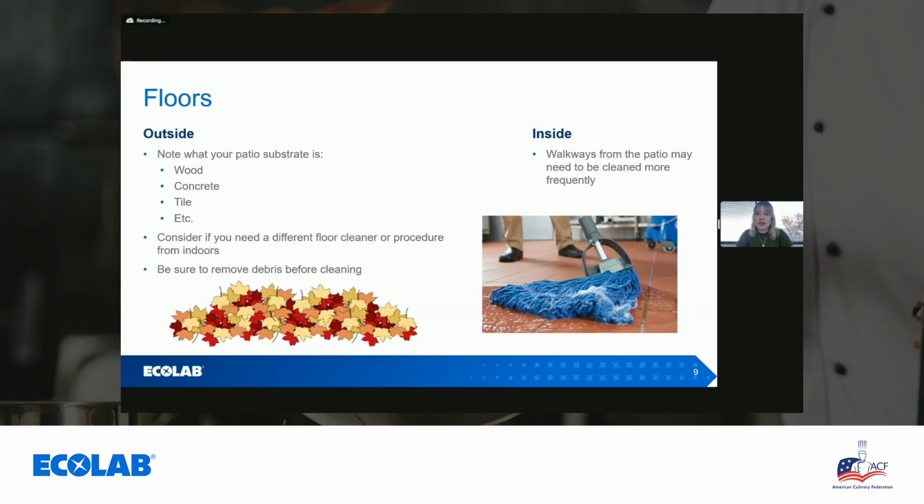So just thinking about when those patios are open, do I have to have someone spot clean those walkways to those spaces more frequently than I might in normal operations? And it might be something that you can then match to the spot cleaning frequency of your front walkway. And you just want to make sure that you include that patio walkway during the operable seasons as well.